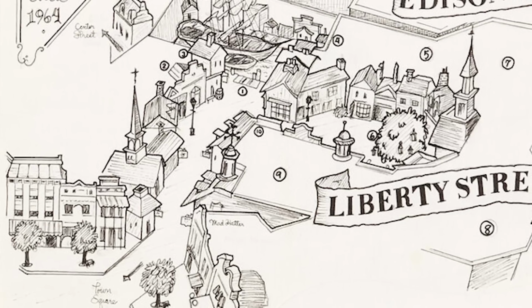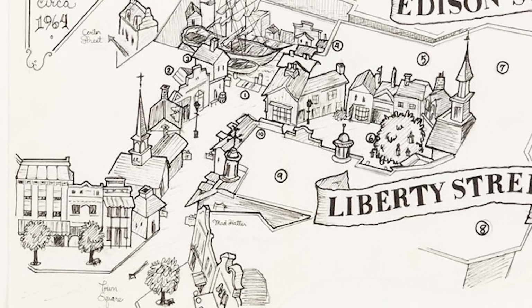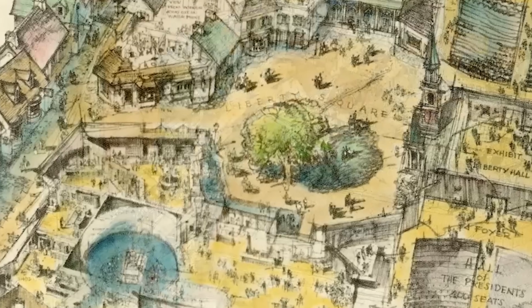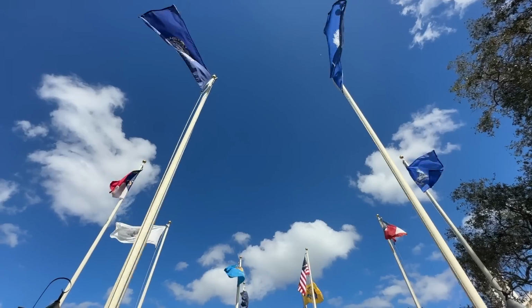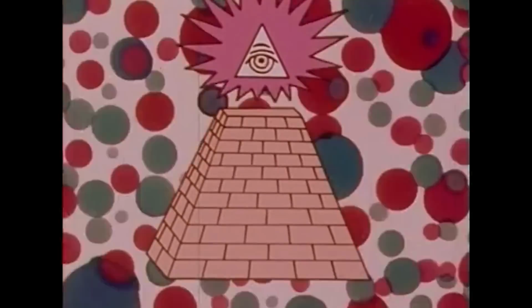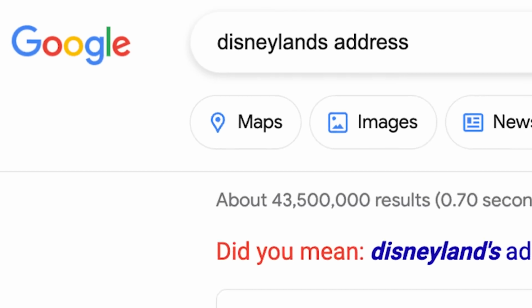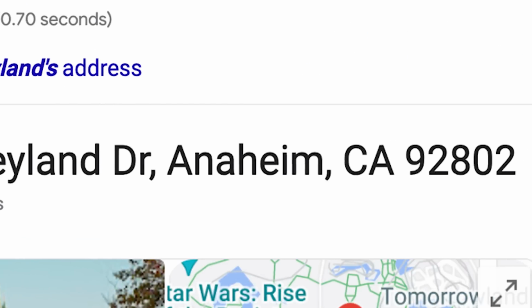Whereas back home in Disneyland, it was only going to be 13 buildings, and each building would be specifically representative of one of the 13 original colonies. You understand what we're doing here. 13, 13, 13, 13. You get it. Lots of 13s. 1313 also stands for MM, as in Mickey Mouse. That's why Disneyland's address is 1313. Join Club 1313 today.